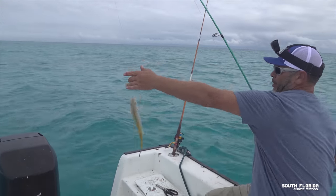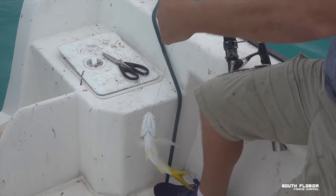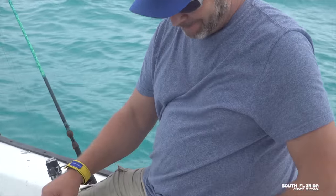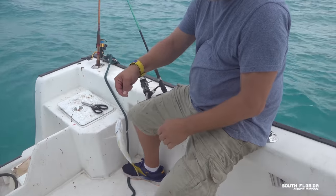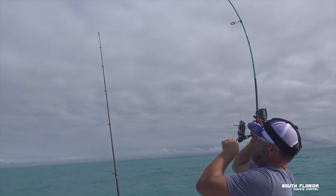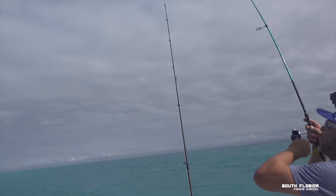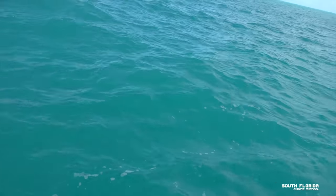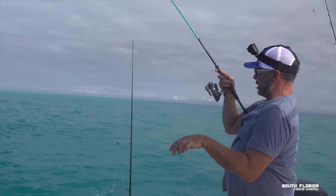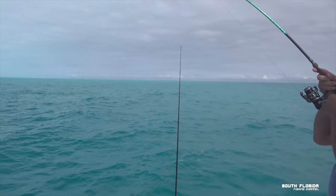Woohoo! Oh, another keeper. Ooh, that's a good, fat, juicy one. He's pan sized. Oh, what is that on your face? Oh, got that chum. Yeah, we've been feeding them. Woo-hoo! Get them! Gotta bring that rod down with that yellow braid. Oh, snap, okay. We'll just get them in the boat and then we'll worry about the tangle later. Get out of my reel.